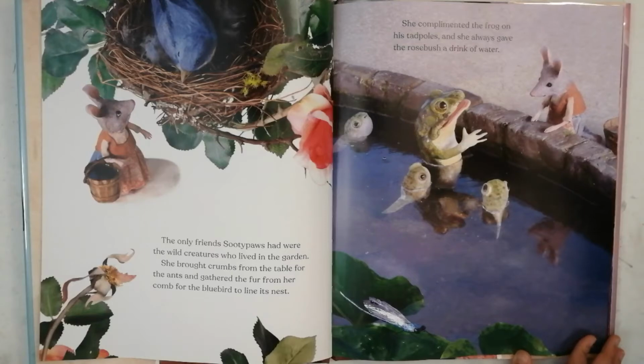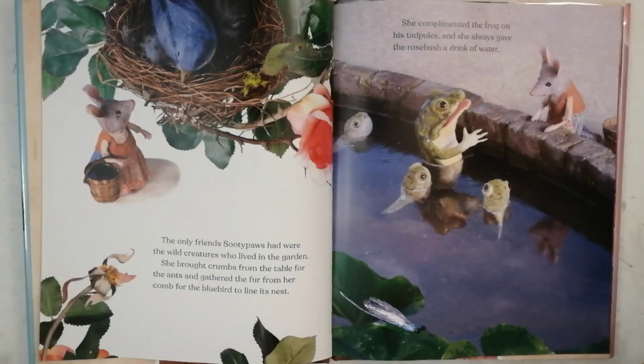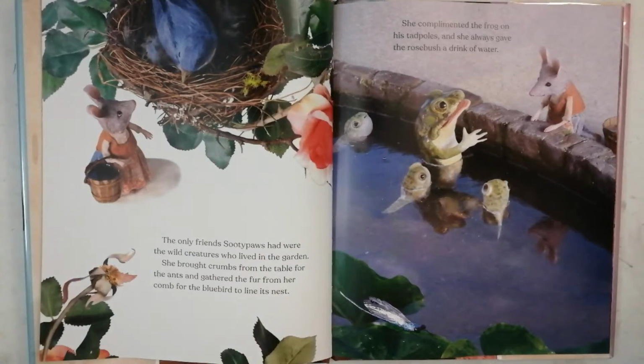Where's the rose bush? That's the essential question. Where is it? I didn't see it. It is in these 2 pages. Where's the rose bush? This one? No, that's not the rose bush. That's a rose. I don't know. Oh, I see. The bluebird's nest is covering it.